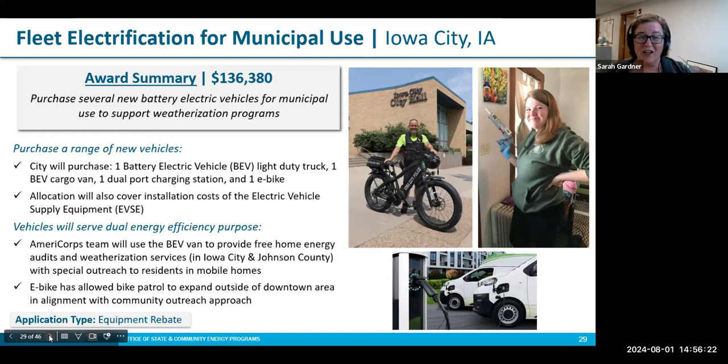I want to tell you just a little about what we've been using the money for and how great it has been actually for our city. As you can see on this slide, we decided to pursue some EV projects. This includes the heart of our application, which was applying for a new electric vehicle to support our AmeriCorps team that we use to go out into the community and do home energy audits and weatherization services. They have a requirement that 75% of those audits need to be performed within vulnerable households in the community.